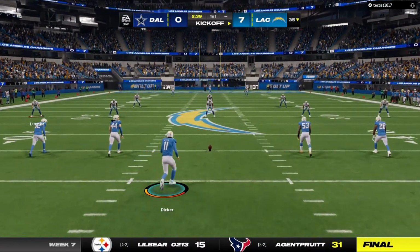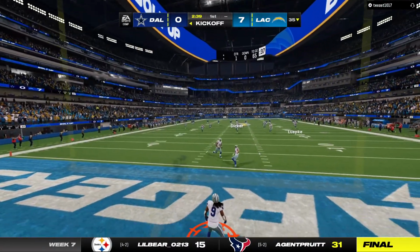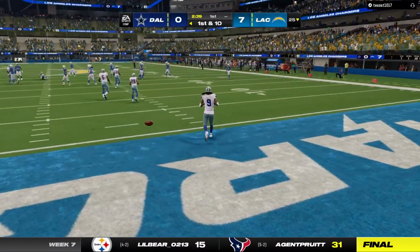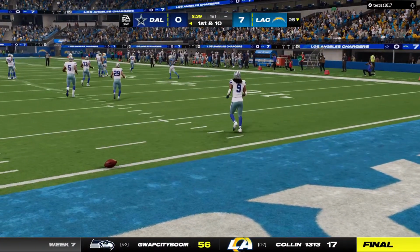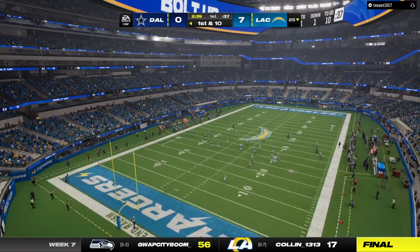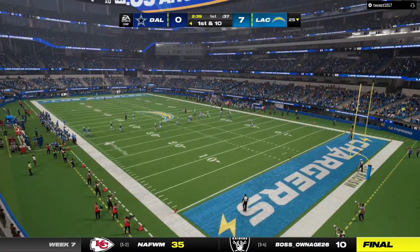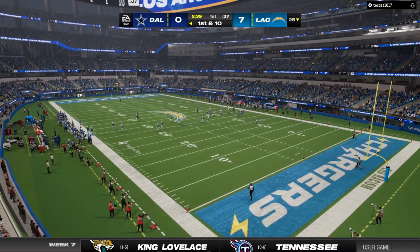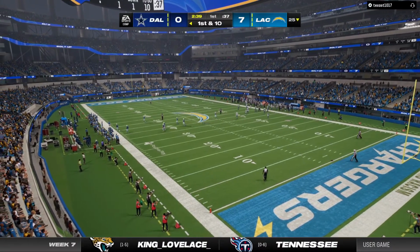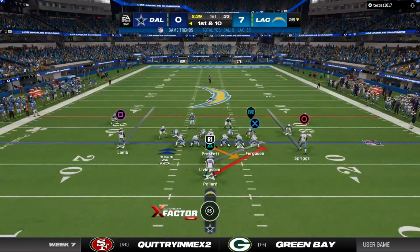Here's Dicker now as he'll send this one away. And this will be a touchback, so they'll bring it out to the 25. The Dallas offense here set to begin the drive.